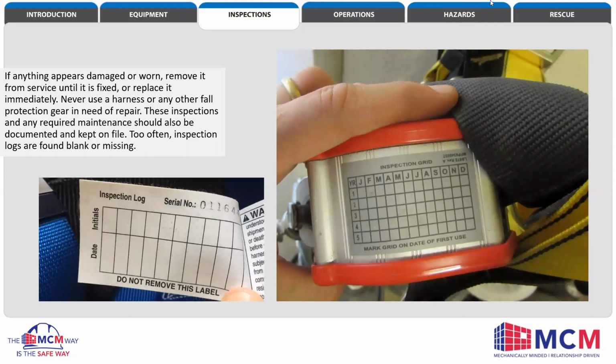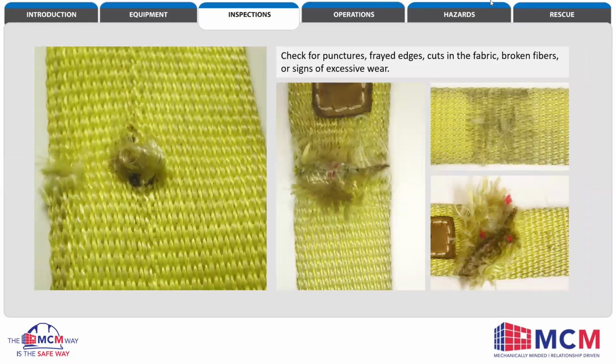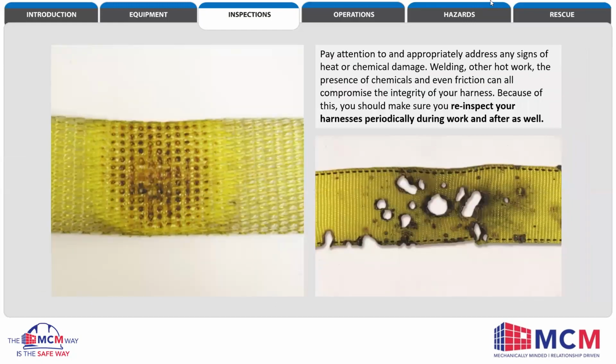These inspections and required maintenance should also be documented and kept on file. Too often, inspection logs are found blank or missing. Check for punctures, frayed edges, cuts in the fabric, broken fibers, or signs of excessive wear. Pay attention to and appropriately address any signs of heat or chemical damage. Welding and other hot work, the presence of chemicals, and even friction can all compromise the integrity of your harness. Because of this, you should make sure you re-inspect your harness periodically during work and after as well.